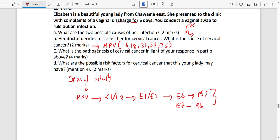What are the possible risk factors for cervical cancer that this young lady may have? Please be sure to differentiate the cervical cancer that is affecting the ectocervix and the endocervix. We did talk about that. The one affecting the squamous cells, that is the ectocervix, will be invasive squamous cell carcinoma, and the ones affecting the endocervix will be invasive adenocarcinoma. What are the possible risk factors for cervical cancer that this young lady may have? Anyone?